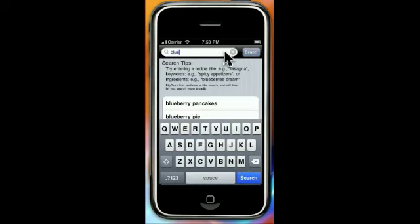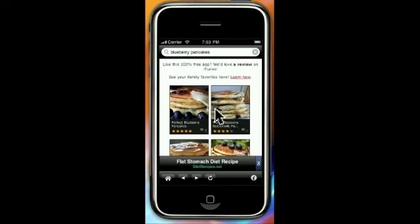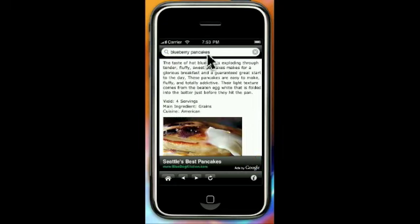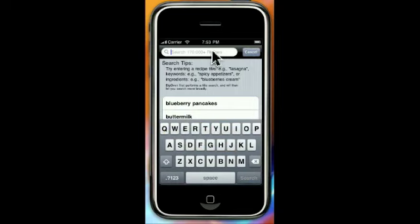Speaking of which, tomorrow morning I want to make blueberry pancakes. So I could just type that into the search bar. You see that BigOven actually remembered previous searches I've done. And here we are. Perfect blueberry pancakes recipe.